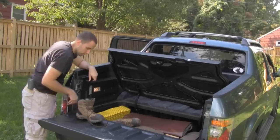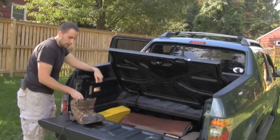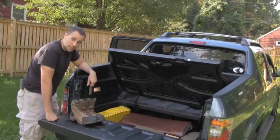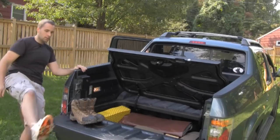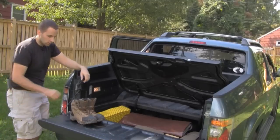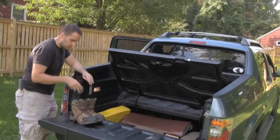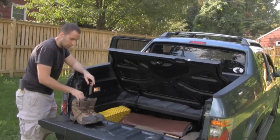A good pair of boots is always a good extra thing to carry. Right now I'm wearing my running shoes, so this is not the kind of footwear that I would want to be going out into the woods with. So I always have an extra pair of boots in my vehicle, some wool socks, just in case I'm expecting some cold weather type situation.